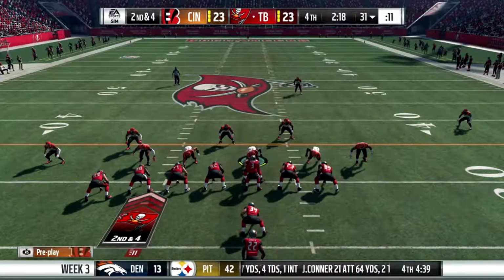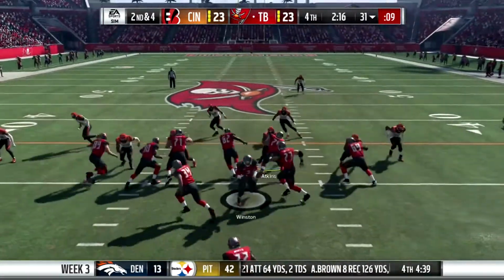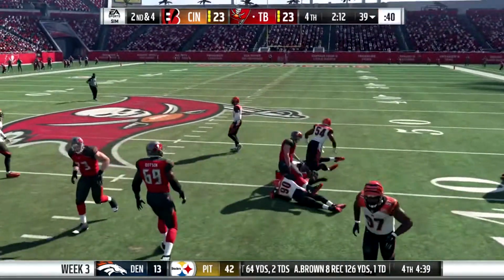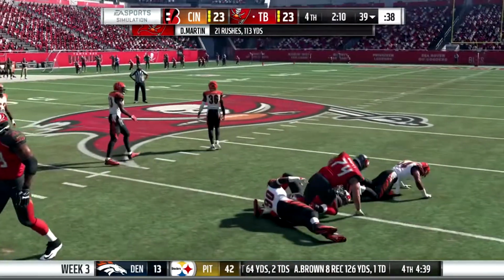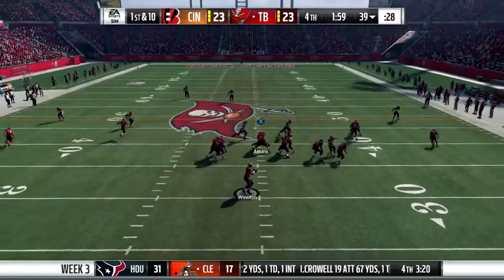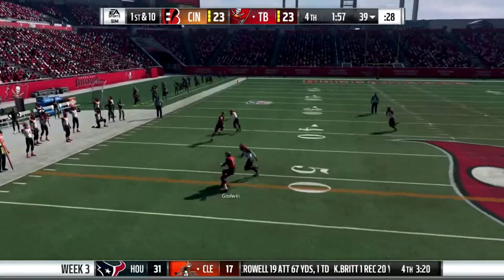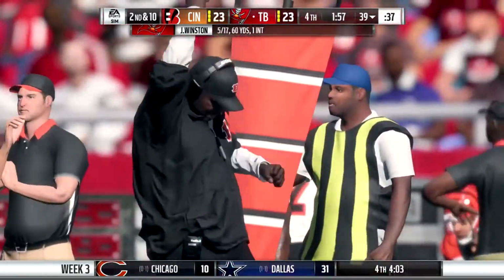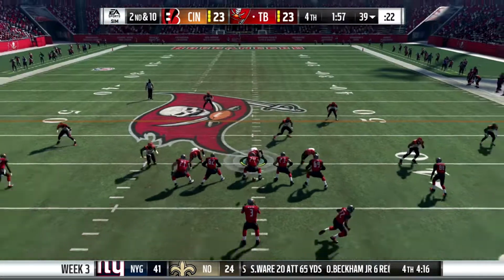They can get some points here after a stop after a gain of 6. Give it to Martin. Martin bouncing off one of his linemen down to 39. He's broken the century mark on that last run. As Winston drops back, quick throw on the left side, and it's dropped. Just dropped. What the luck there.